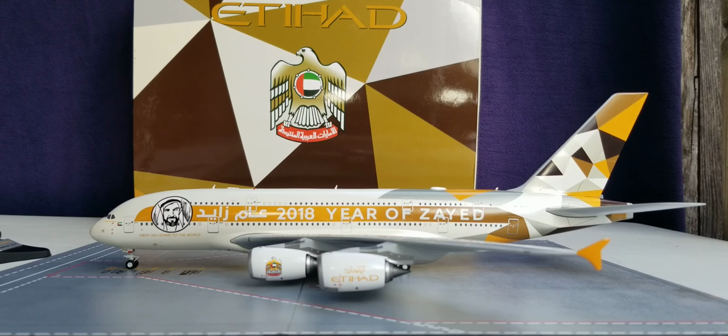Well, everyone, this will conclude this model review. I'd like to know, do you have this model or do you plan on getting it? Please get it if you can find it. Your only outside chance of getting this model is on eBay.